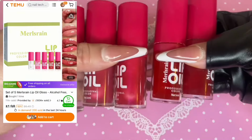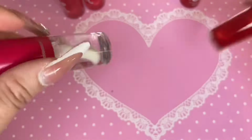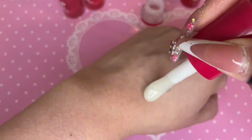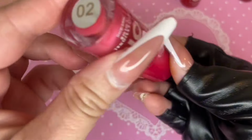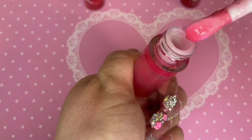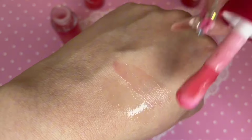Lip oils. Now, when I saw this, I found it really extremely interesting. They are in a bundle of 5, but you can also get them single by themselves. First swatching these, I thought the consistency was really nice. It wasn't too sticky. It did have a little bit of stickiness to it, but nothing too crazy. My lips weren't sticking together as I talked. And then also the smell wasn't anything off-putting for the most part. It did have a little bit of an artificial smell to it, but it wasn't anything that was really stinky to me at all.